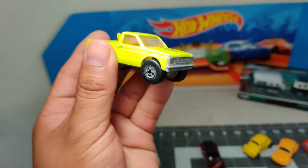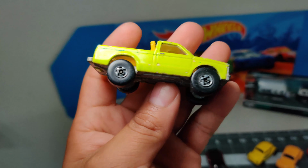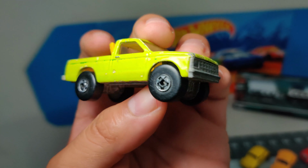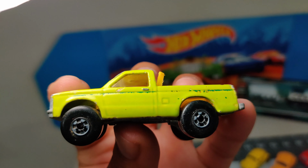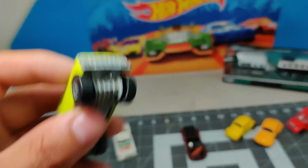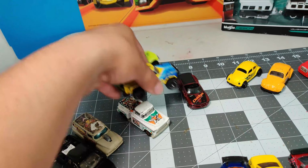The other one we got, I think this is a Matchbox. Oh no, it is a Hot Wheel. But these big old fat tires on it. It's nice. Looked like a GMC Sierra. And I don't know if those are stacks or that was part of like a roof rack. But both of the lifted ones here.